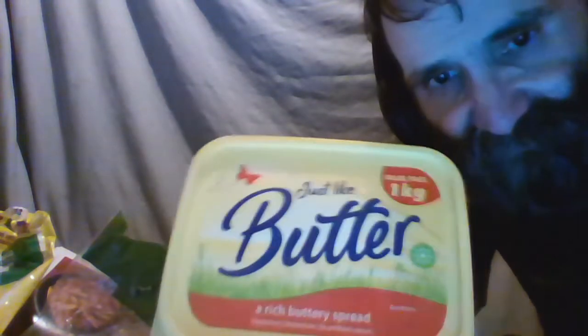I've got some butter, well, it's not really butter, it's margarine, which says "just like butter." Now, unfortunately, it does say not suitable for cooking or baking, but I'm afraid I have no choice. Wait a minute, where is it? Take my word for it, it says not suitable for baking or cooking. But I'm afraid I have absolutely no choice. It's all I've got at the moment, so I'll just put a little bit in.